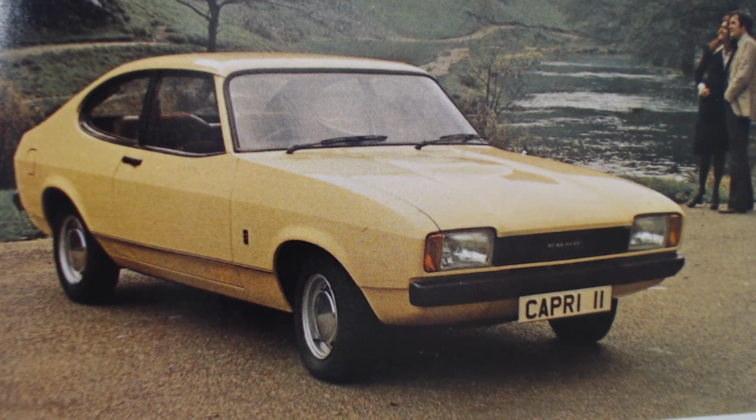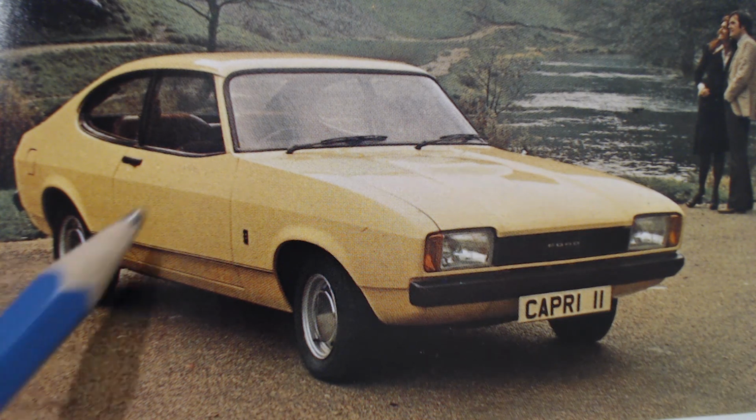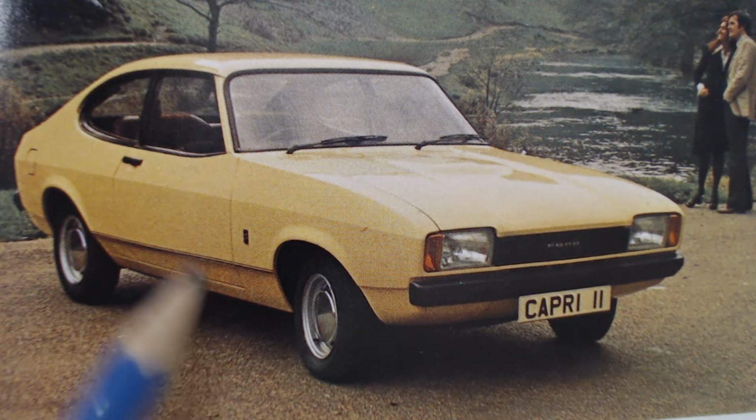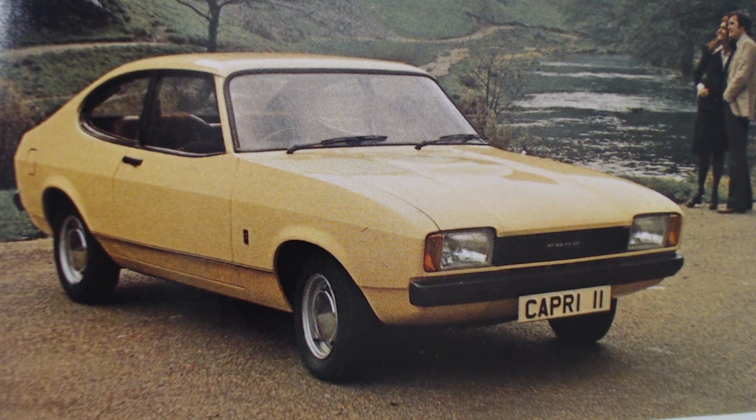So in this picture, much more realistic image of that base model Capri. And with the base model, you got these black bumpers rather than chrome bumpers, and even the surrounds here, I think you got a little bit of chrome or a bit of bright work even on the L, but not on this one. Right down to the door handles being black. And like I say, these unusual little wheel trims, so just very plain wheels with a centre chrome cap in the middle. This was a very base model, and I wonder how many of these very base models are around. You probably can't make it out, but this little black badge just says 1.3 on it.